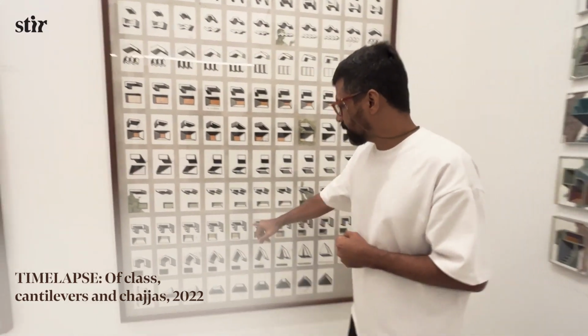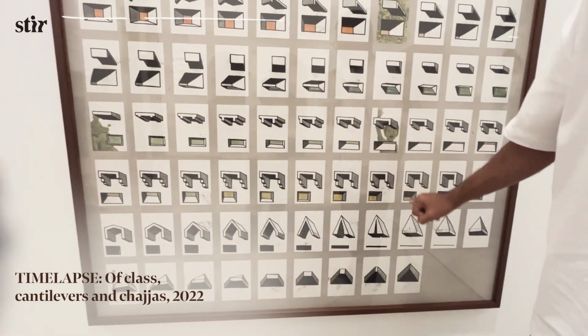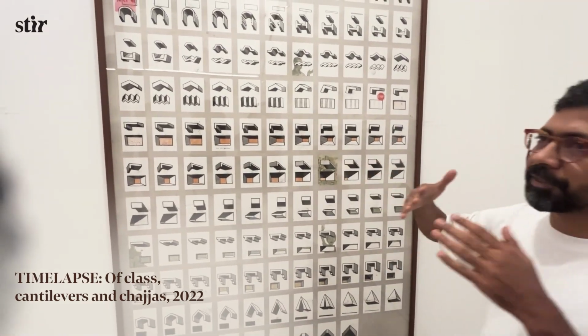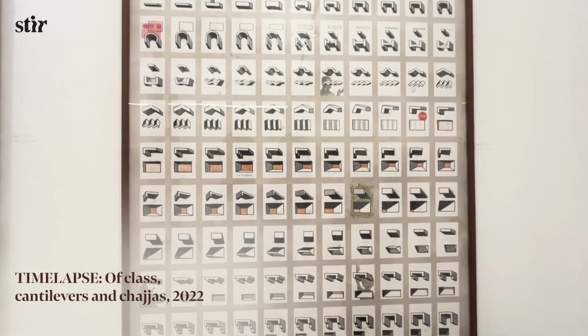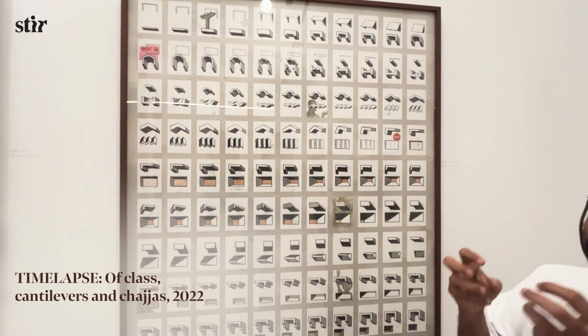So for example, these chajjas are more prominent in the southern parts of India, and they are inspired from the temple architecture. And these are the ones that don't have any chajjas and that seem to be chiseled out of a space, which doesn't need a chajja. And how you can tell how architecture and elements of architecture reveal the society and the kind of people that reside within the space, and how that evolves over time.